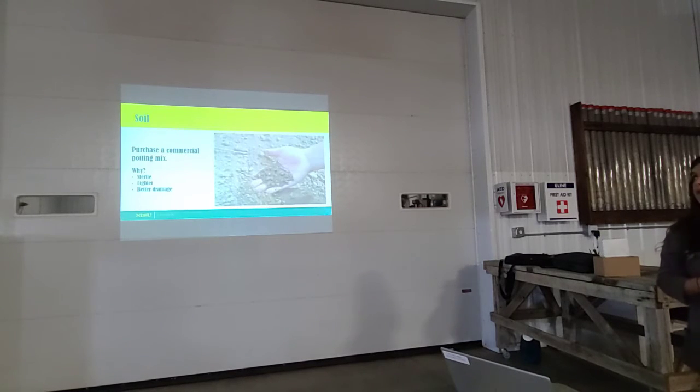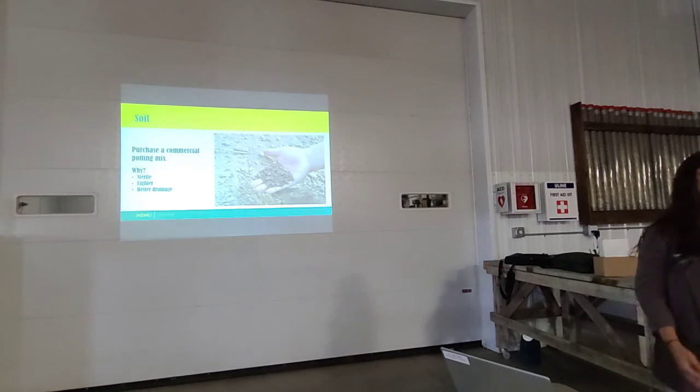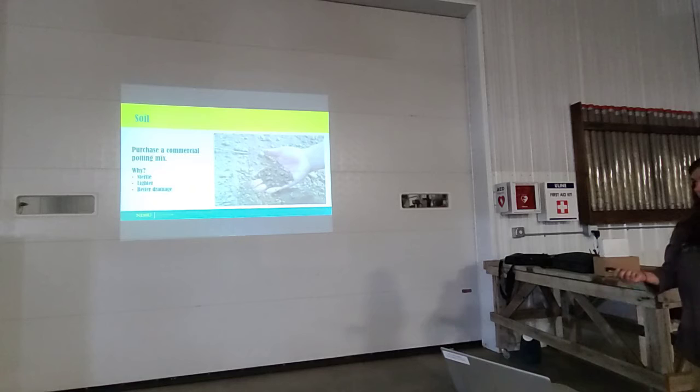So soil, like I said, if we are looking at a container garden, again, purchase a commercial mix. It's going to be lighter, it's going to be sterile, it's going to provide better drainage. If you were to go and get a container and just fill it with garden soil, it might last you a season or two, but what's going to happen is it's going to get really compacted, it's going to be heavy, it's not going to provide the nutrients that you're going to need for it.